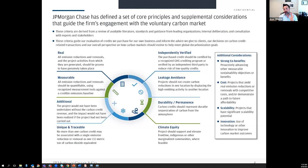Leakage avoidance. So we want to make sure that there is a low chance that what is stored or sequestered is ever re-released, or at least within a specific time frame. Therefore, it has to be durable, and we want high permanence. Generally, we consider 1,000 years or more of storage permanent removal, and that's the type, again, back to that CDR scope one link, that's what we're really looking for there. And climate equity, right?